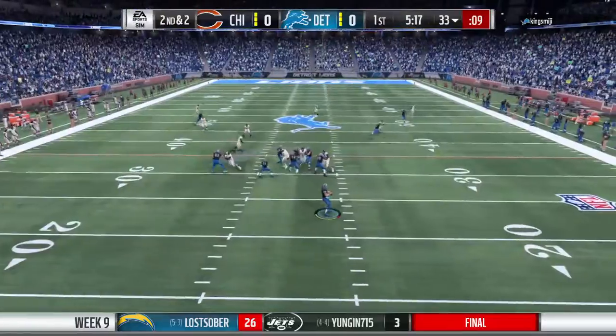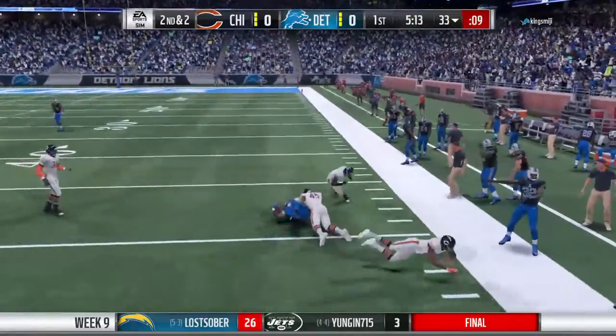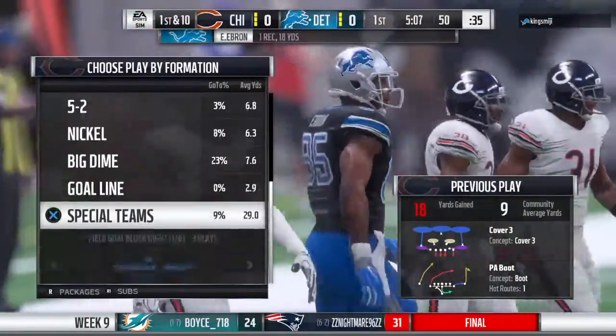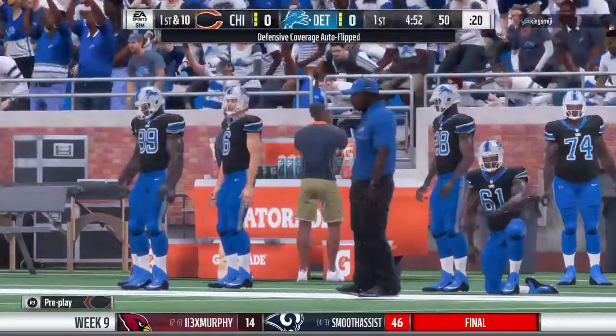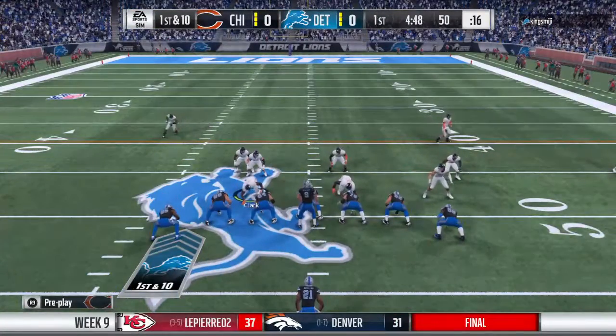Stafford off the bootleg. The completion good. This is Eric Ebron. And he gets this one to midfield before he's brought down. He goes for 18 there as the drive will continue. Now the defense definitely showing blitz here.